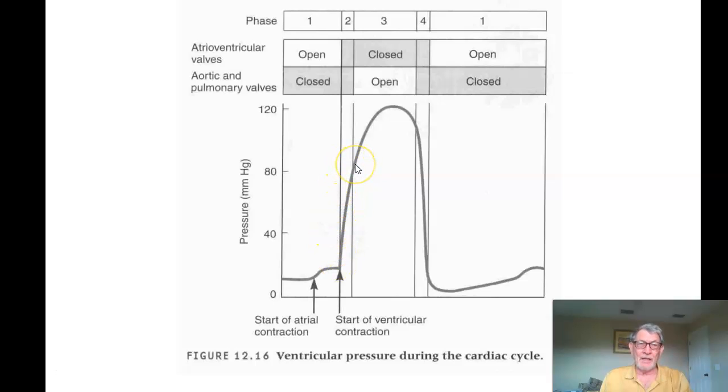And then suddenly you pop open the outflow valves, the semilunar valves, and blood starts going out. So this is the ejection phase right here. Your AV valves are still closed because you don't want blood going backwards up into the atria. But now the outflow valves, the aortic and pulmonary valves, are open and blood is leaving the heart. Then those guys snap shut.